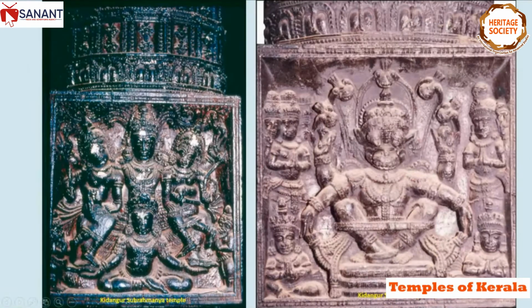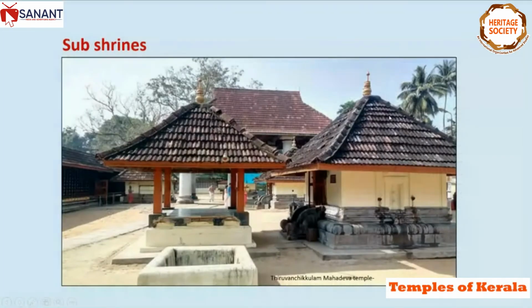You can see here Vishnu on Garuda with the wives. The Narasimha is shown here. This kind of pillars are seen in the Kuttambalams. Now coming to the sub-shrines. Especially in the last phase temples, you may see the sub-shrines. And some of the sub-shrines may have a mandapam in front of them.